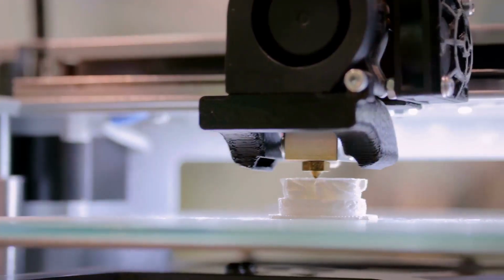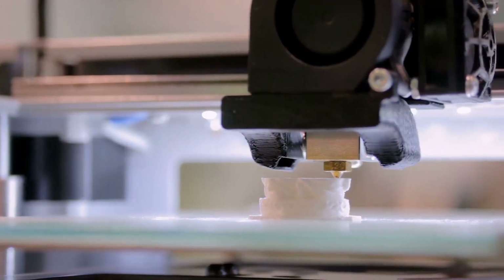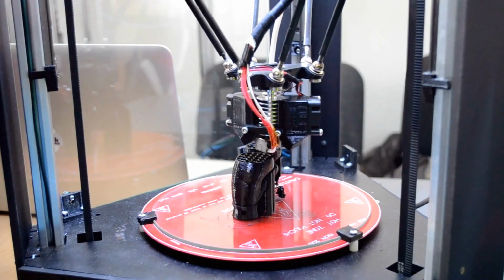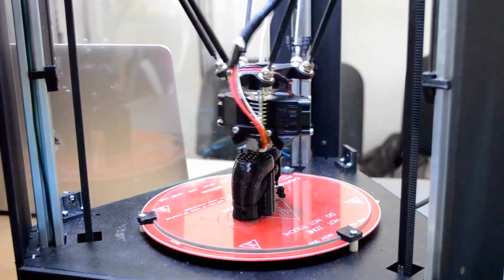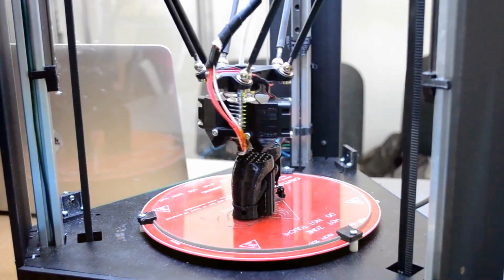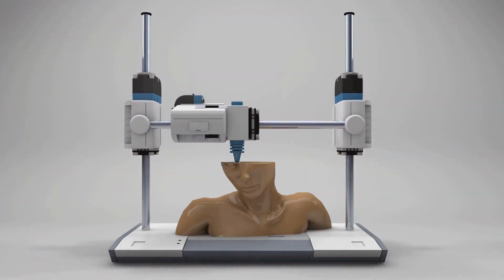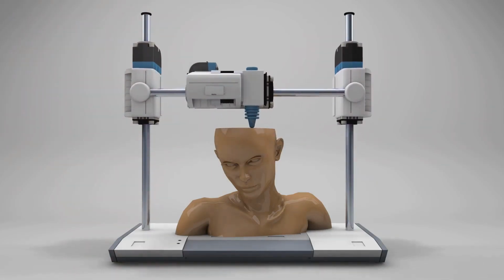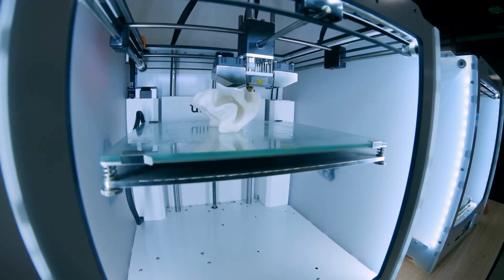These early experiments were both challenging and exhilarating. They tested the boundaries of what was possible, pushing the realms of science and technology. There were setbacks and triumphs, with each step bringing us closer to the birth of bioprinting. Bioprinting, the process of creating living tissues using 3D printing technology, was no longer a mere concept. It was becoming a reality. This was not just about printing objects anymore. It was about creating life cell by cell, layer by layer.